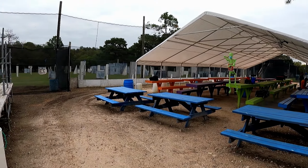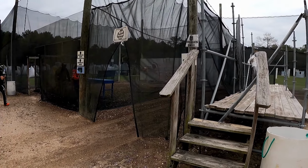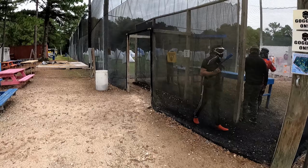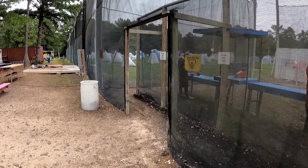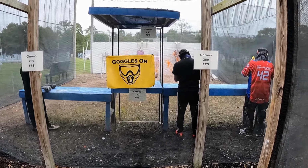Moving on, you've got the main stage over here for announcements and other things. And over here we have the chrono area. Nice big legible signs in case you forget what the rules are. Goggles on. Field limit, 280 feet per second.